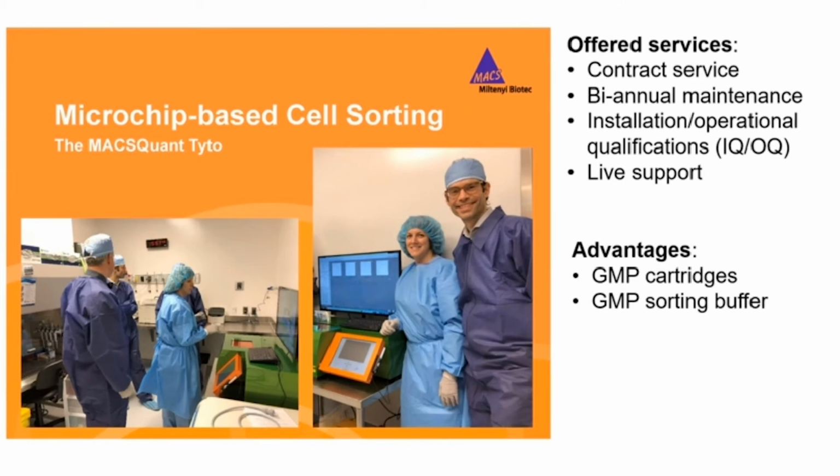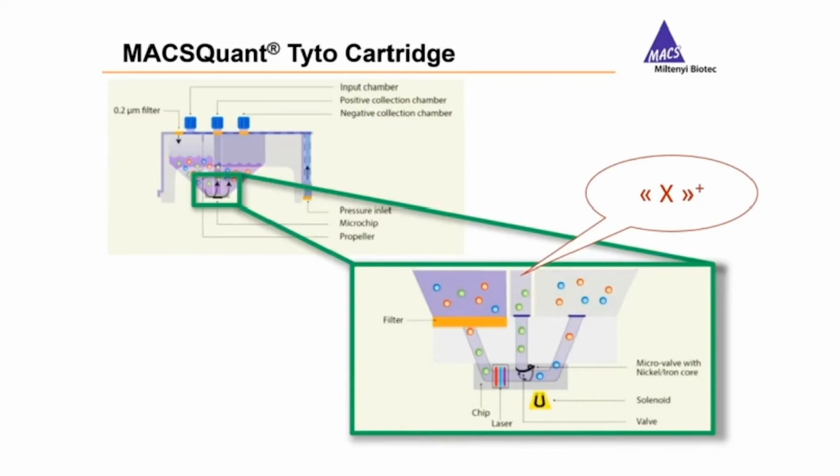So the cells are first added to the input chamber. They pass through a red, blue, and violet laser. So when a cell of interest is detected, the valve opens to let the cells of interest move into the positive collection chamber, and then the cells that are not of interest move into the negative collection chamber.